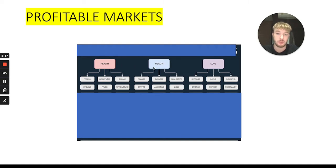So as you know, health, wealth, and love. Under health, we have sub-niches: fitness, weight loss, paleo, cycling, disease, autoimmune. In dating, we have marriage, divorce, dating for men, dating for females, pregnancy, parenting. Those are sub-niches that are really proven to work. And in make money, we have business, real estate, marketing, cryptocurrency, finance, insurance, auto insurance, all of these niches and sub-niches. Those are proven to work.